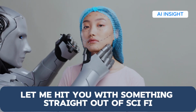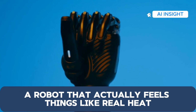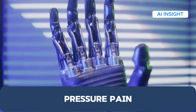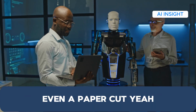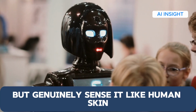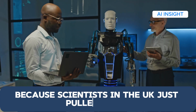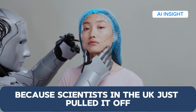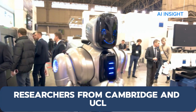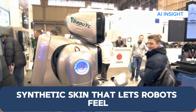Let me hit you with something straight out of sci-fi. Imagine this, a robot that actually feels things, like real heat, pressure, pain, even a paper cut. Yeah, not just detect stuff, but genuinely sense it, like human skin. Sounds wild, right? Well, hold on to your neural nets because scientists in the UK just pulled it off. Researchers from Cambridge and UCL have created this freakishly advanced synthetic skin that lets robots feel.